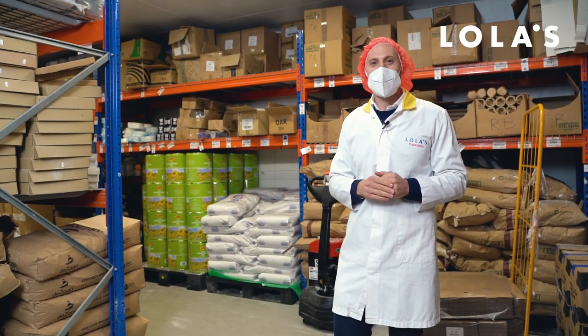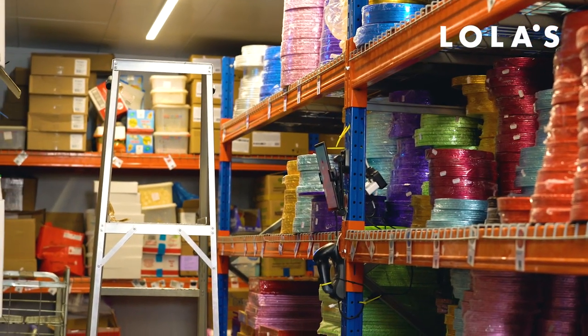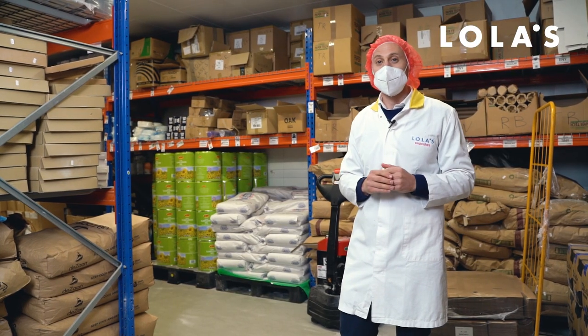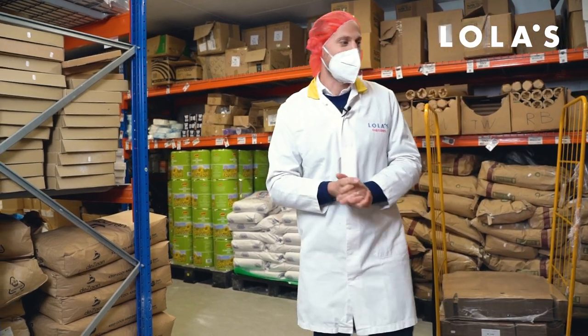Here we are at the start of our journey in the Lola's Cupcakes Bakery. This is our dry ingredients room where we keep all our sugar, butter, flour, sprinkles, chocolates, and all these great delicious things that go into making our cupcakes taste so delicious. So let's have a look around and see what we can find.